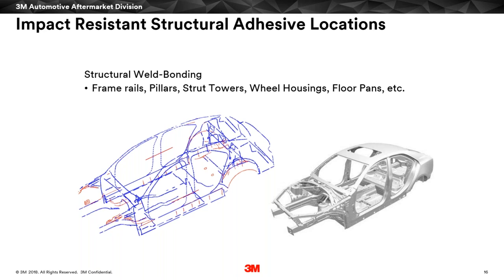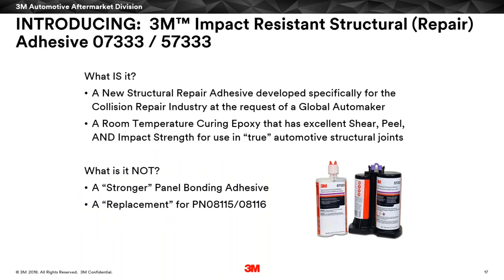But if you're repairing a structure like this, then what product do you use? How do you repair this kind of structure? Well, 3M has very recently launched, in the last 18 months or so, an exciting product, 7333. And its equivalent in different packaging, 57333. So it's a new structural repair adhesive that's been developed in collaboration with an OEM. I think this is the first time this has been done, working directly with an OEM.